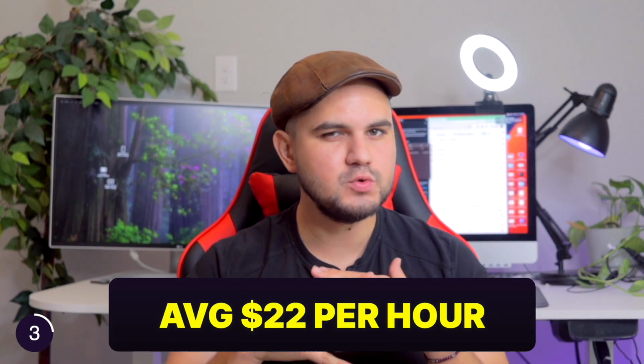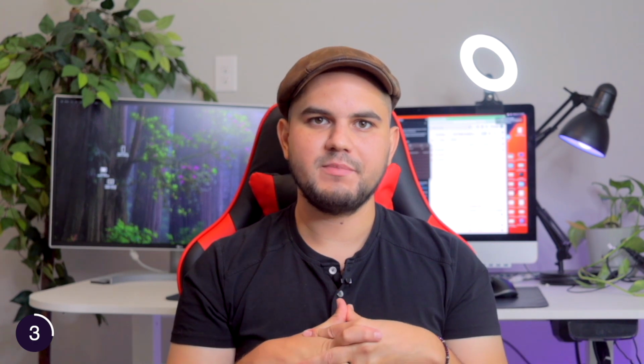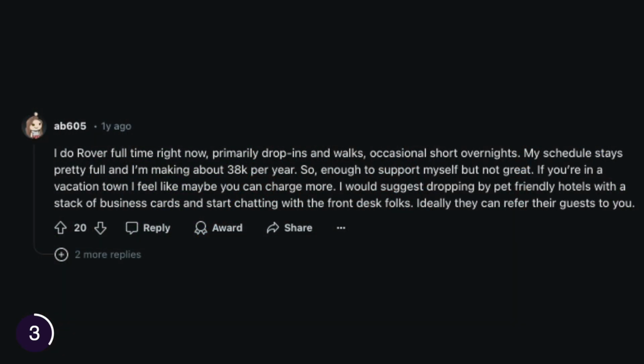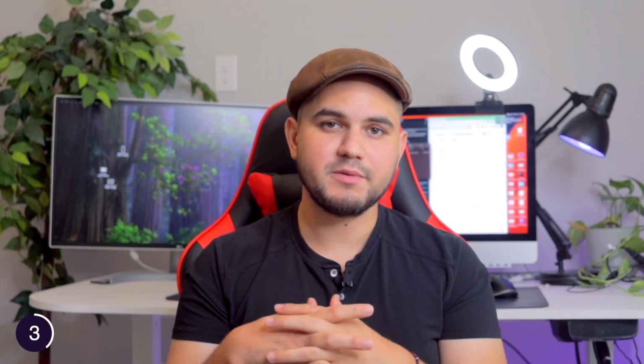Now with Rover, the national average salary is around $22 an hour for dog walking. So it's definitely gonna be a little bit higher in different states, but the average overall is $22 an hour. So it's pretty decent for doing something very simple. People on average make about $1,000 a month that I've seen on Reddit or other forums where they're discussing it. So it's a good way to supplement your current income.